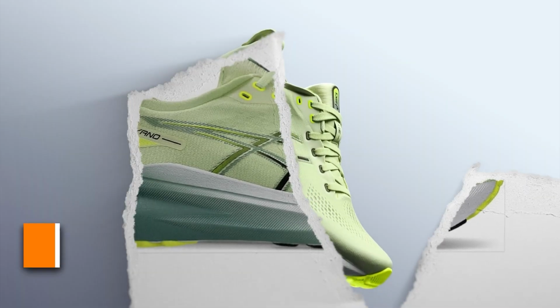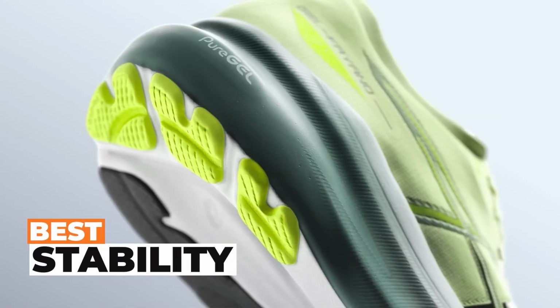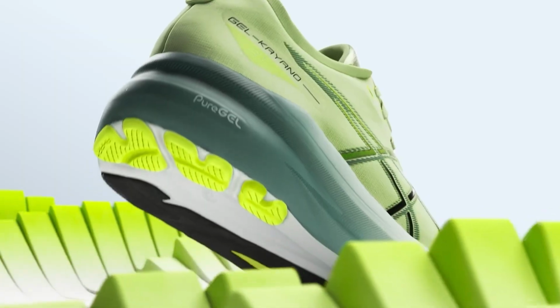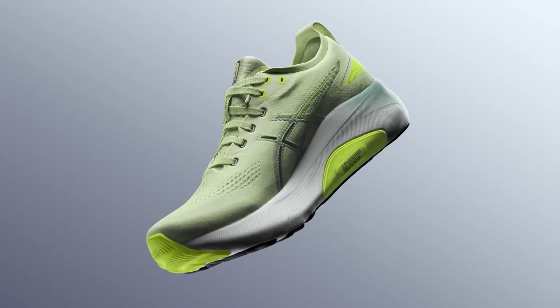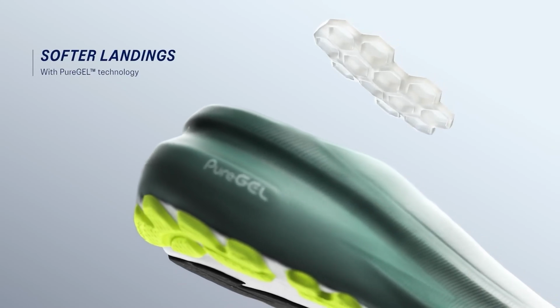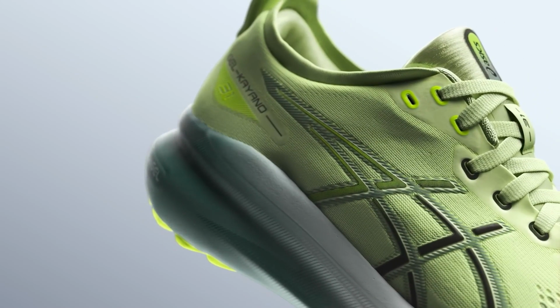Number 4 is the ASICS Gel Kayano 31. This is the best stability shoe on our list. If you need extra support but don't want to feel like you're wearing bricks on your feet, this one has the perfect balance. It's built with ASICS 4D guidance system, which gives you adaptive stability. It adjusts to how your foot moves so you get support without feeling locked in.